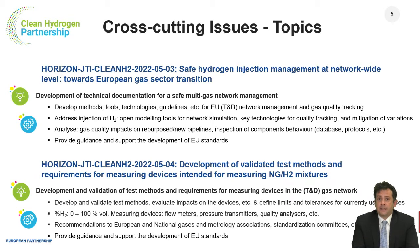Altogether, we believe that the project will be able to provide guidance and support the development of European standards in this particular matter. The fourth topic is the development of test methods and requirements for measuring devices in the gas network, as well covering transmission and distribution networks. We expect that the projects will develop and validate test methods, evaluate impacts on the devices, etc., but also, more importantly, to define the limits and the tolerances of the devices currently used in the gas network.